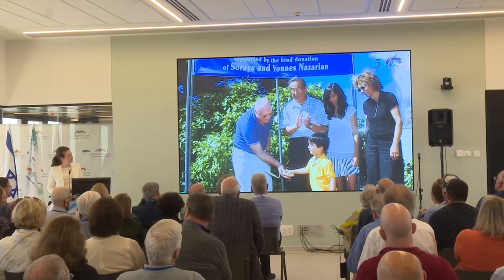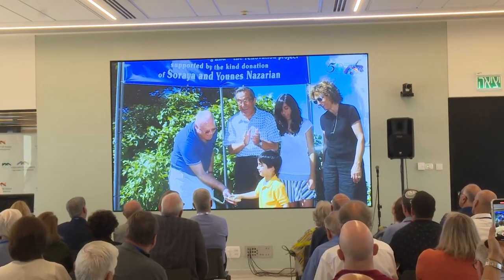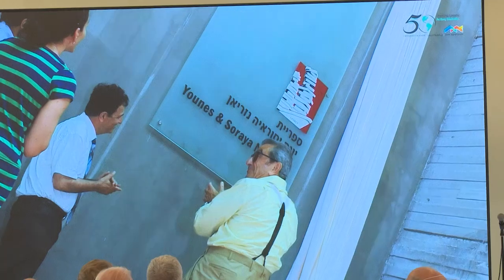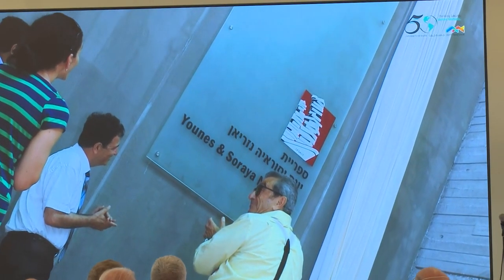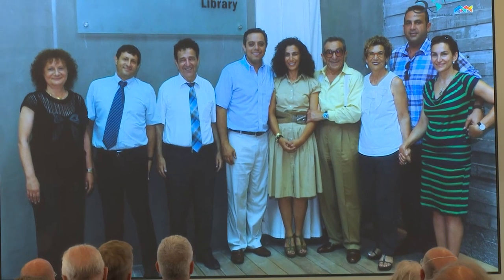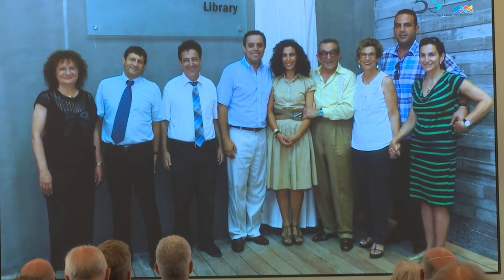His greatest gift to the University of Haifa in particular and the higher education system at large was his generous gift towards the refurbishment of the university's library and the establishment of a new wing, now and forever known as the Younes and Soraya Nazarian Library.